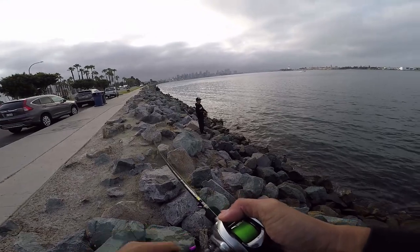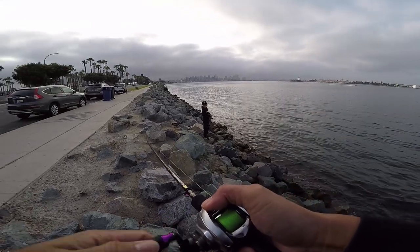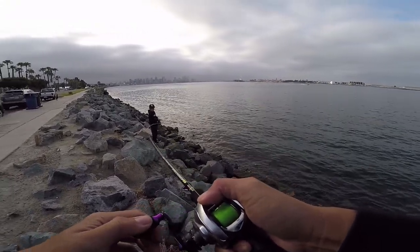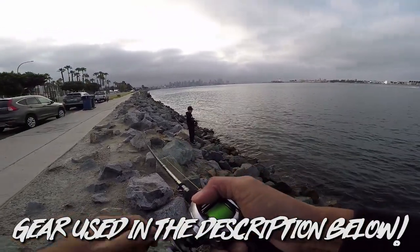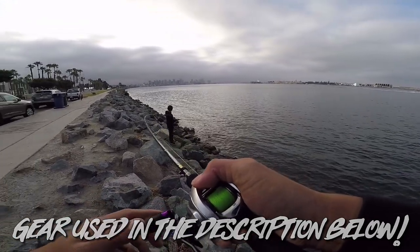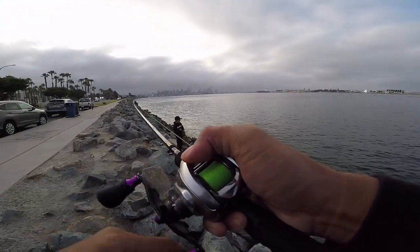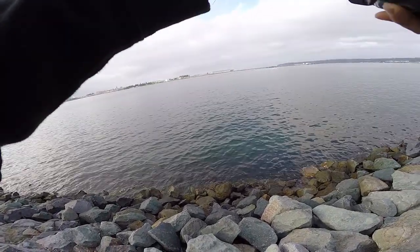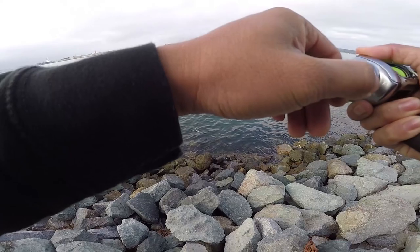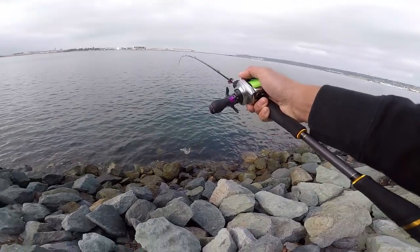I got a fish. There it is. Oh, this one's pulling. This one's pulling. Yo, whoa, no way. Yeah. Oh, I thought it was a white sea bass. It's a croaker.